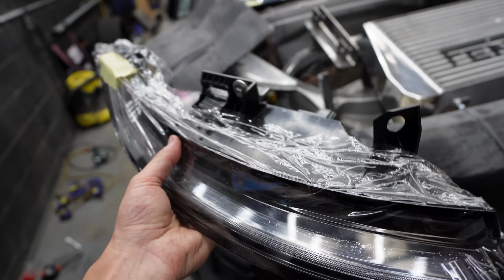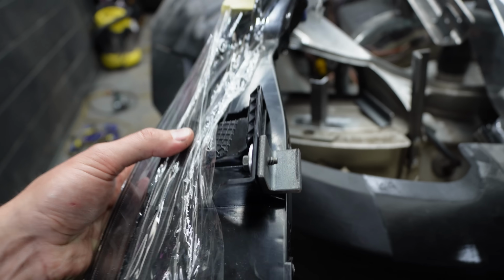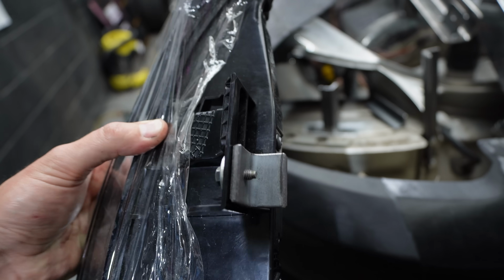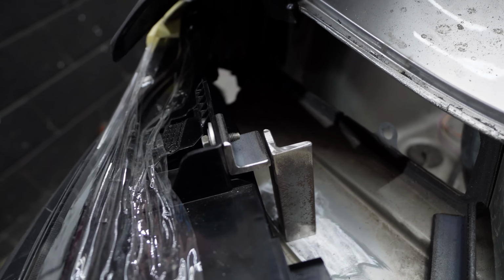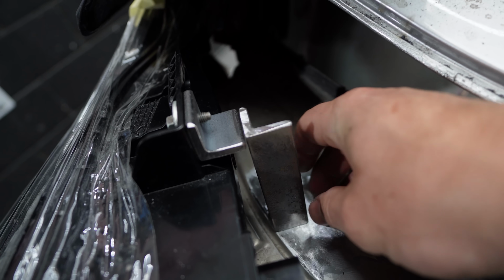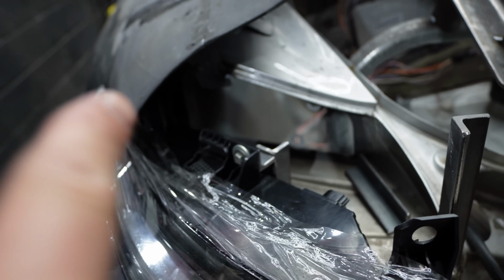Let's go. So now is the challenging part, and that's actually welding our tabs on for the tail lights. As you can see here, we have a tab that is threaded for our bolt. Then we want to slide the tail light in place. As you can see with this one, it's really basic. Literally just sits here. We tack this one in here, take this to there, and that is that part of the tail light bolted in.